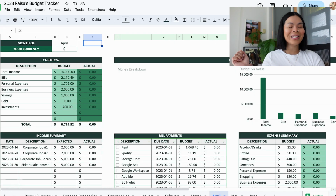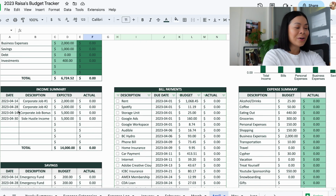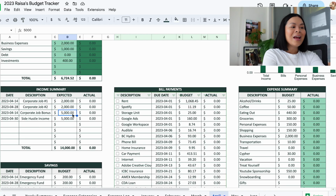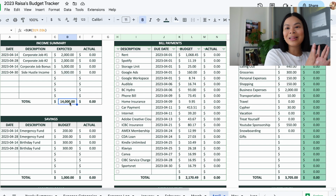Okay, so I just sat down and did my April budget, and I will take you guys through them. In April, I believe there is only a 2 paycheck month. So corporate job 1 and 2 expected about $2,000 in income. One exciting thing that's happening in April is I do get a corporate bonus, and I'm expecting about $5,000 from that bonus, which is really, really exciting. And then my side hustle income, as I mentioned, I'm lowering my expectations here a little bit and bringing it down to about $5,000. So expecting about $14,000 in income for the month of April.